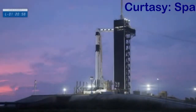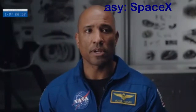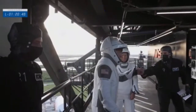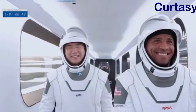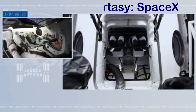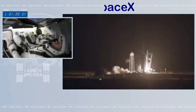Dragon, SpaceX, go for launch. When we're sitting on the launch pad, I think what's going to be going through my mind is I want to be in the moment and enjoy the experience. There is just an electricity in the air as that countdown is happening. The engines light and liftoff occurs. 3, 2, 1. Ignition. Liftoff.